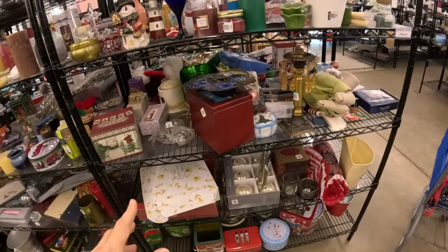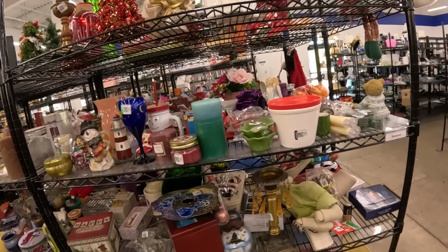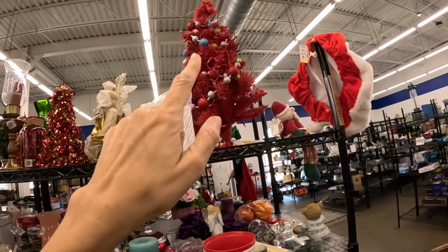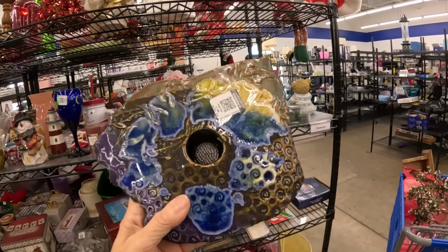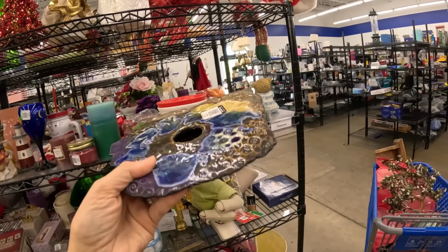While passing by this aisle very quickly, two things are catching my attention. A red Christmas tree that looks to be vintage, very interesting. And I thought this piece was a birdhouse because it was laying like that. But when you tilt it up, you can see the flower frog in there. And this is for the art of Ikebana.